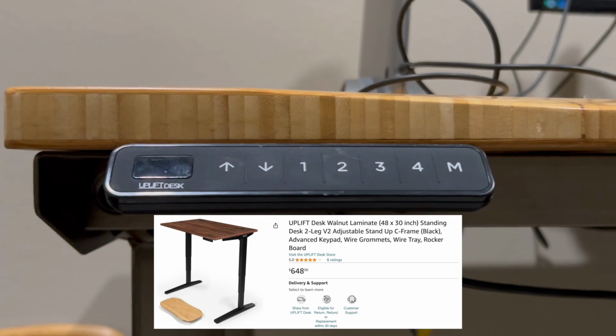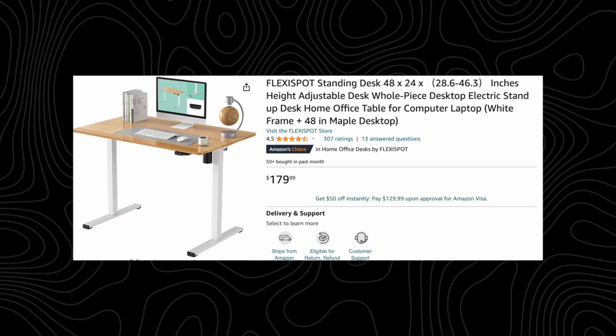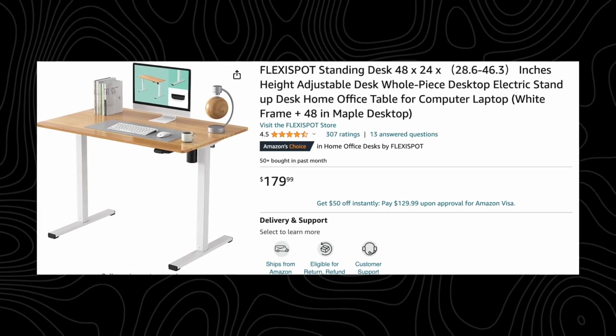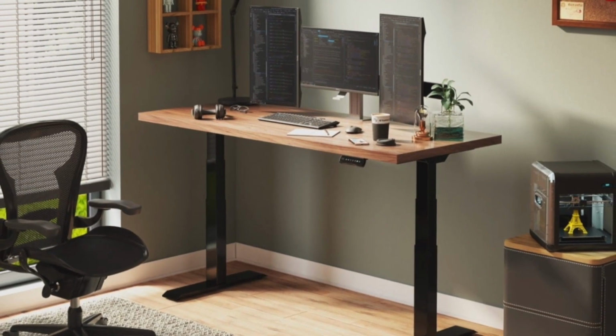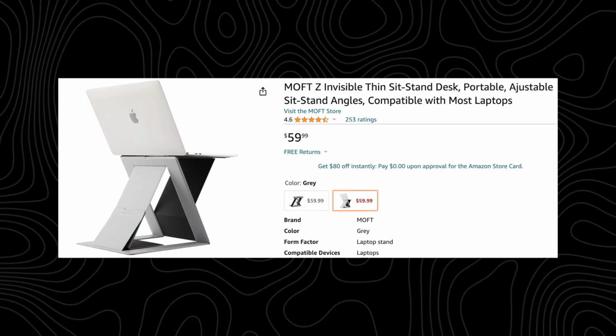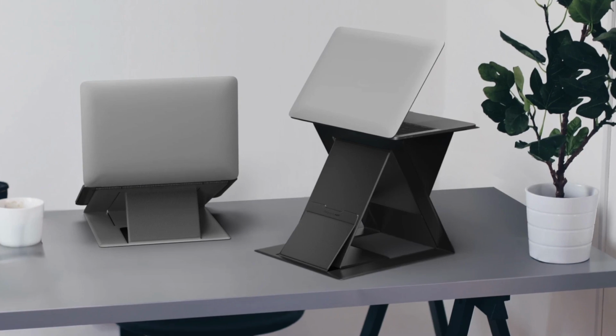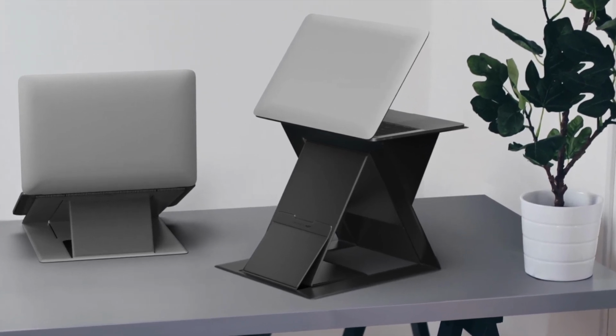I currently use a standing desk from Uplift, but if you're wanting to get the most bang for your buck, I've had a bit of experience with the Flex-A-Spot standing desk, which I personally believe is the best value standing desk out there. Otherwise, if you're wanting a converter, consider something like the Mop Z, which can raise your laptop to standing height and be taken with you practically anywhere.